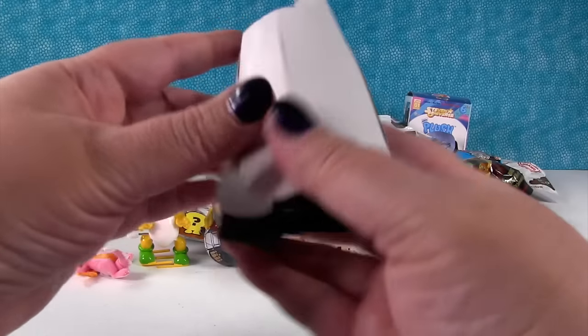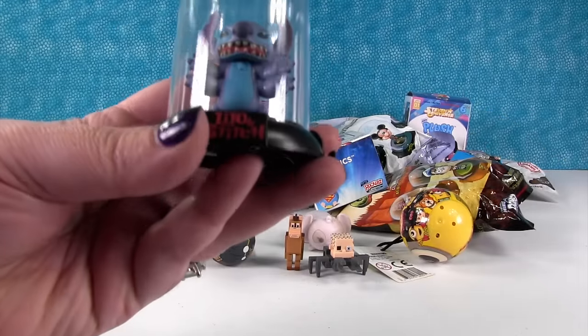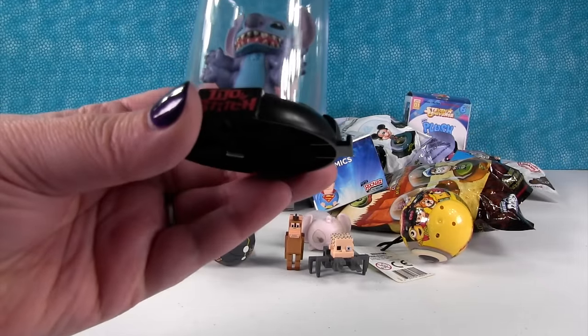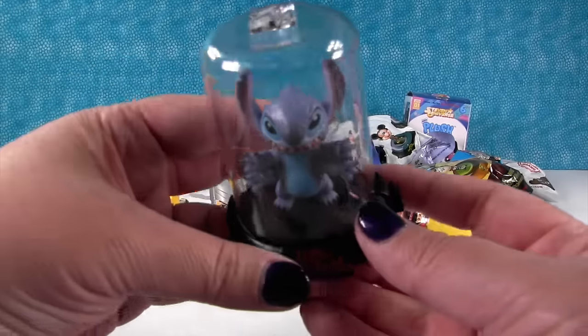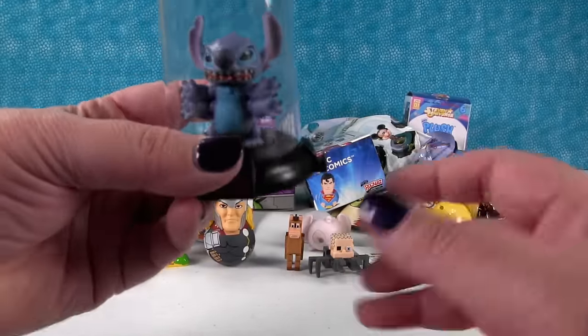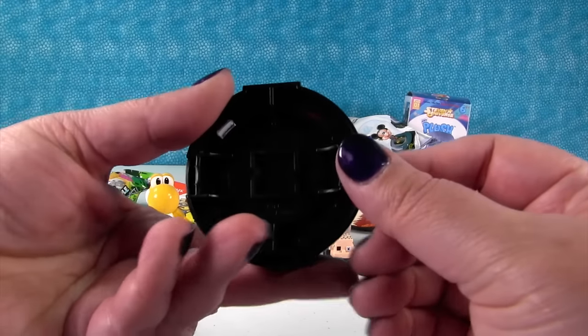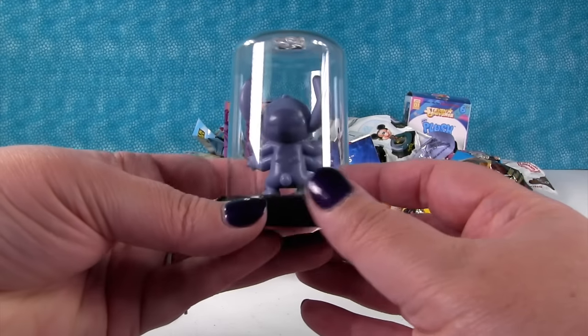Keep that bag right there so we can make sure we got a rare, the chase one. Ooh, look at Stitch right here. So this is pose 8. 4 arms. So what's really nice about these is when you collect more than one, you can hook them together. And I think they're even going to be able to stack on top of one another as well. So you can display all your figures.